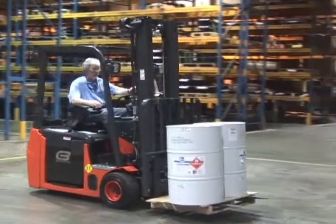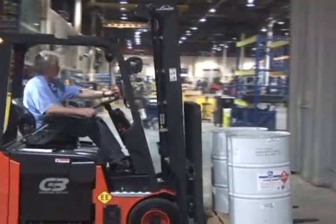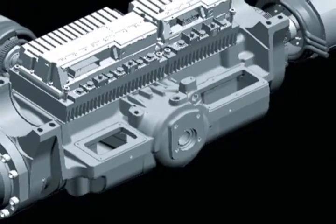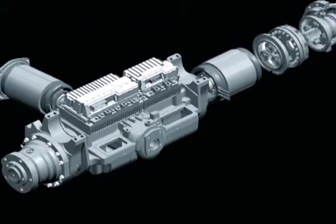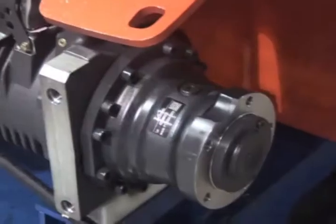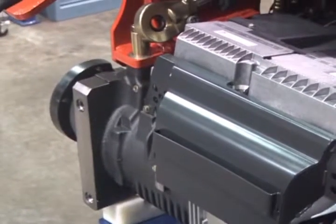Linde sets a new design standard for electric power axles. Our twin AC motor drive axle incorporates not just our drive motors, but also the hydraulic pump and pump motor, maintenance-free oil-cooled disc brakes, as well as planetary reduction gears. All of these vital truck components are totally sealed and protected from any and all ambient dusts, corrosives, and moisture.